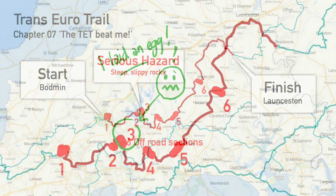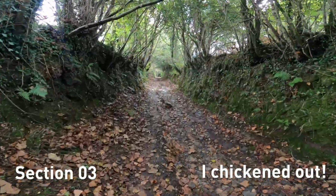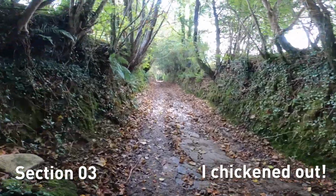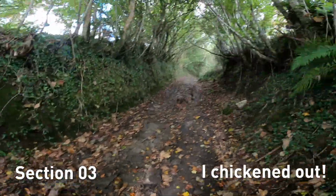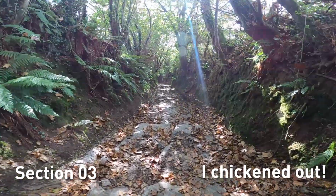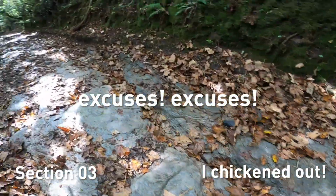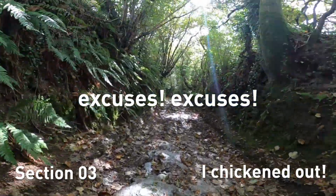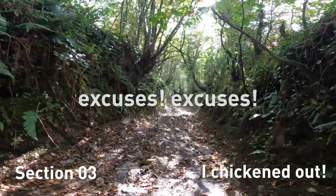Now, section 3. This is what I said no to. Like I said, it's the first time I've said no to any of the TET. But what it is, it's a really rather long downhill run over slippy, awkward sort of slabs, all sort of jutting this way and that. I'm pretty sure if it was going the other way and I was going uphill and not down, I would have been fine. But being on the bigger, heavier bike that I'm still not used to, with tires that I was really struggling with traction on.